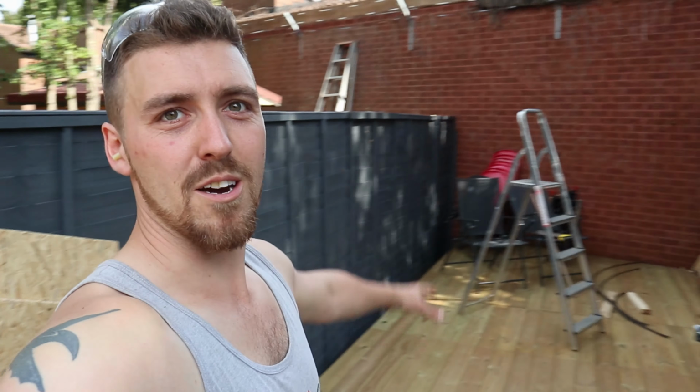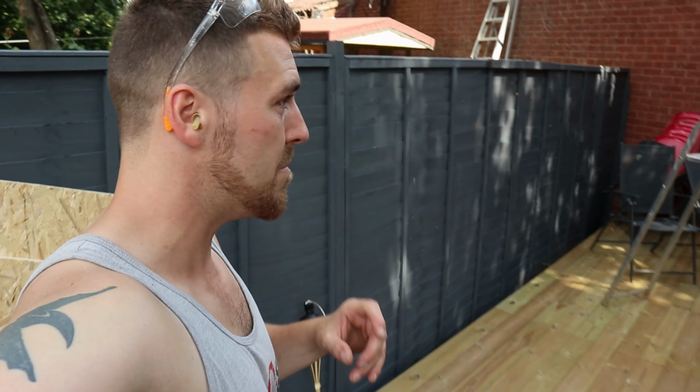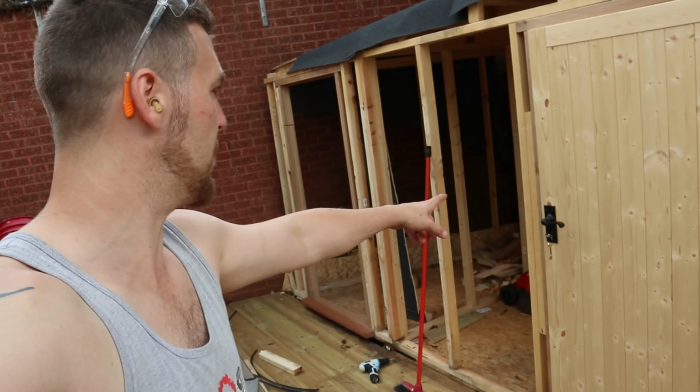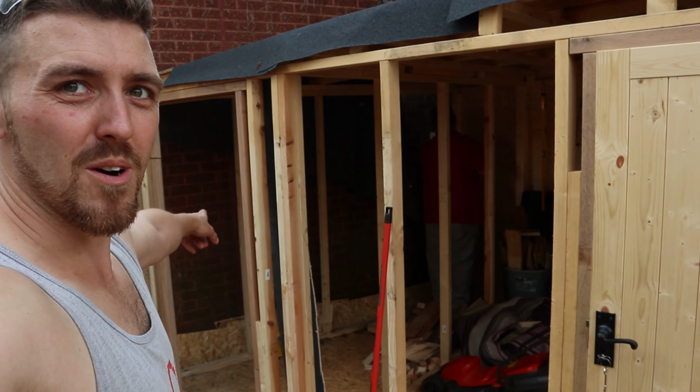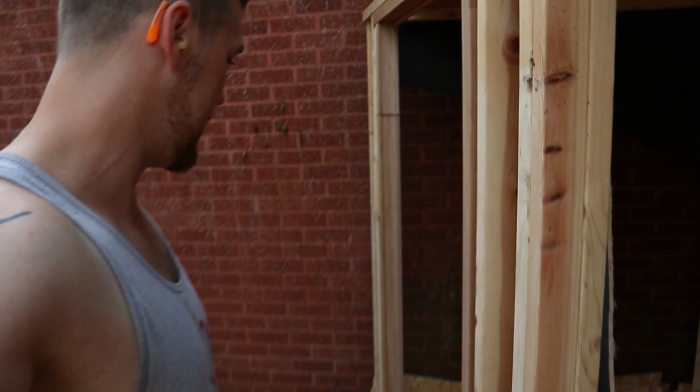I realise that is way too bright. That's better. So the old shed is actually gone, which is something I've been desperate to get rid of. I hated that thing. As you already know, the first door's in. Second one I'm just doing right now. Dad has helped me.